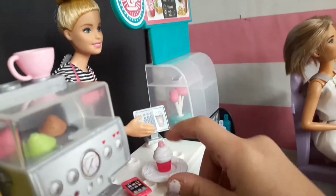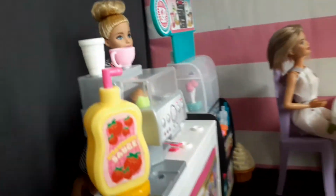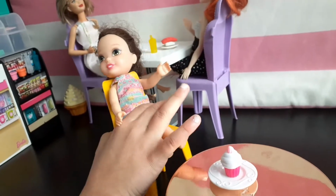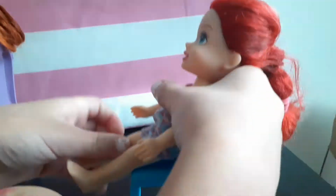Yay, thank you. That'll be $5, please. Okay, here you go. Thanks. Have a nice day. Yay, we have a cupcake. Okay, let's go to your table now. Yep, get the cupcake. And I'm going to sit on this nice yellow chair. And I'm going to sit on the same high chair.